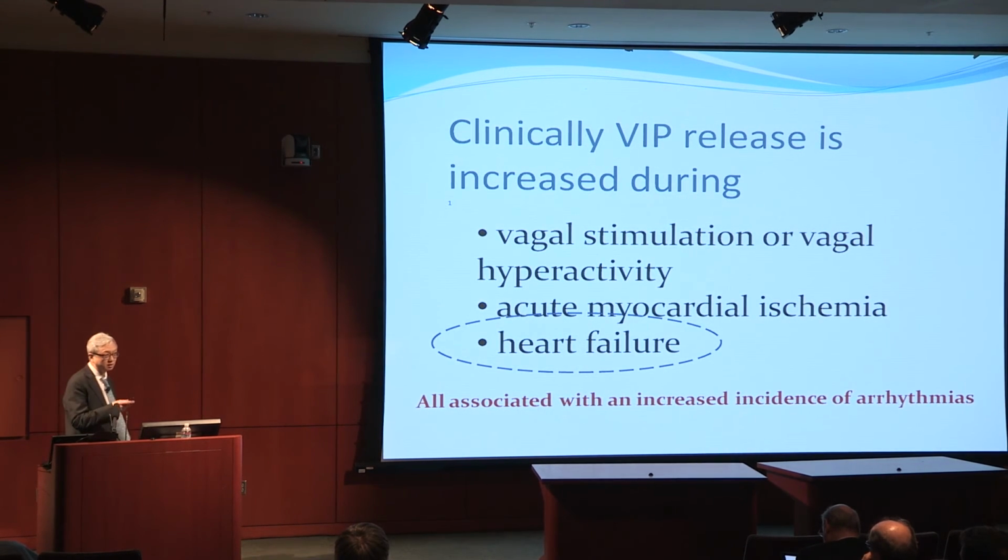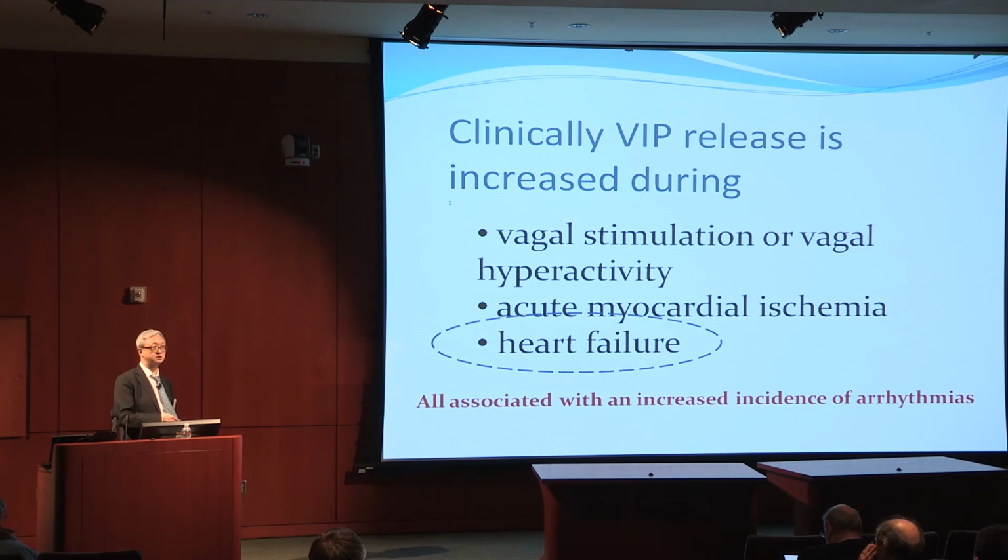We know clinically, and I like one of the comments Shift made, from bedside to bench side, that VIP release increases in three clinically relevant situations related to the heart. One is vagal stimulation, as I mentioned, although that could be, quote unquote, artificial. But clinically, definitely acute ischemia, where it increased about 10 to 20-fold. Okay, it is one of the most potent vasodilators. And also heart failure.